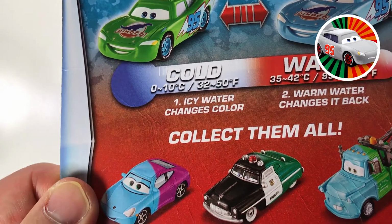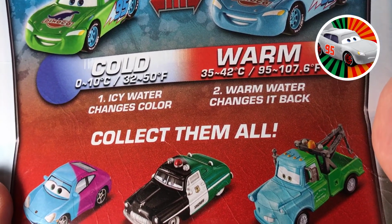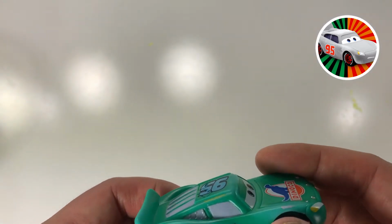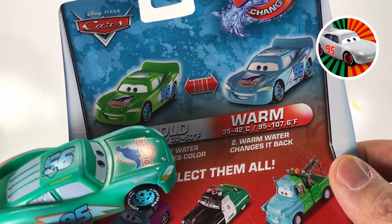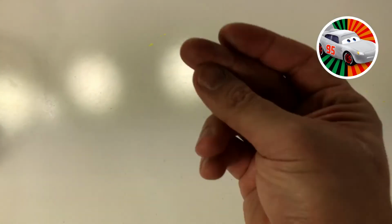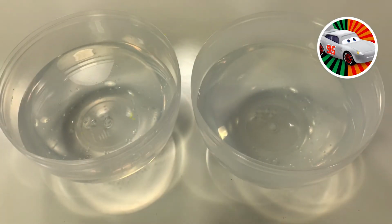So cold, ice water changes the color. Warm water changes it back to the original. So the warm water changes it back to this. The cold water makes it change color. So let's see. Awesome. Let's see. All right. Icy water changes color. So wait a second, we need water. One, two, three. Oh! Magic at my fingertips. Click, click, click. All right.